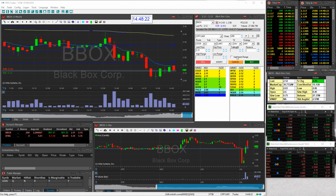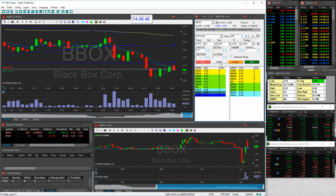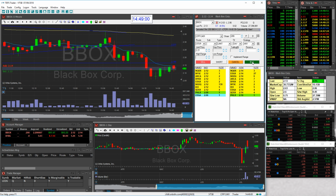Getting this move back down to 211 there. Would like to see this continue down through this. 10,000 shares going through there at 211. Just have to protect for over 215. That's all I got to do now.